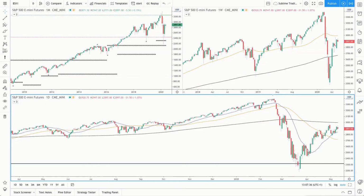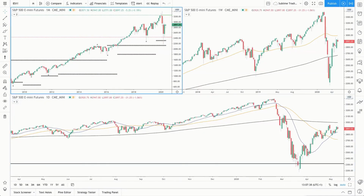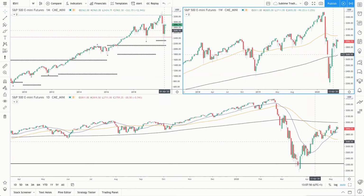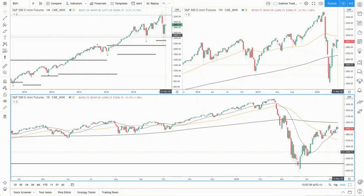So let's have a look at the S&P 500 mini to get an idea of pre-market action. So far, May still hasn't broken through the high of last month and that 3,000 round number, so we're waiting for that to happen. On the weekly, price is above the 200 moving average, but below the 50 simple moving average. And on the daily, price is below the 200 moving average, which is also coupled with that 3,000 round number, but finding support at the 20 simple moving average.